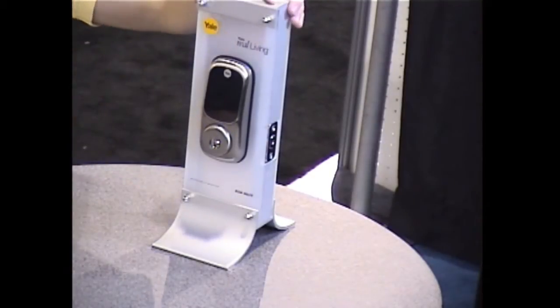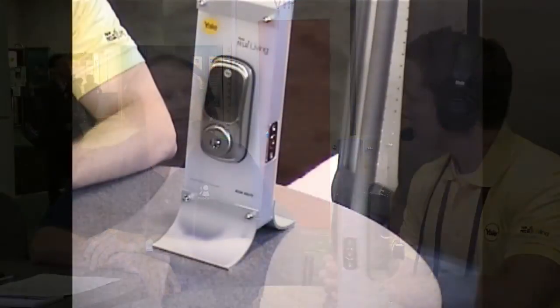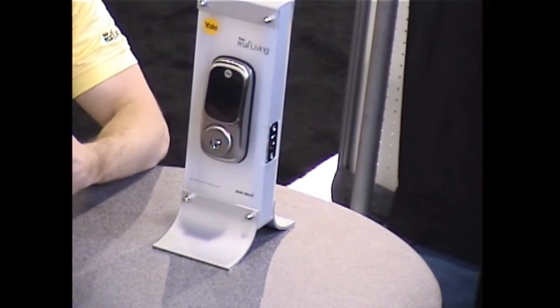Based on some of my knowledge of Z-Wave, I would almost bet that the locks are set up so that each family member can have their own code, correct? Absolutely. That's the beauty of it. These locks have up to 250 user codes, so they should work for a small army.